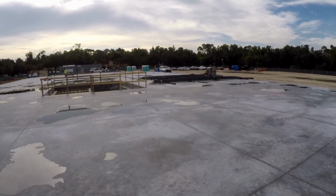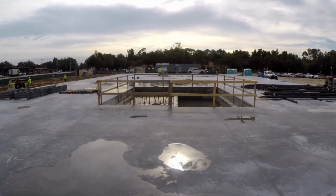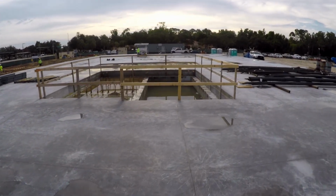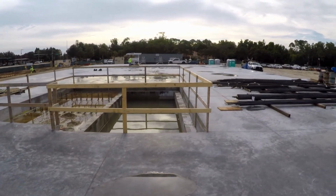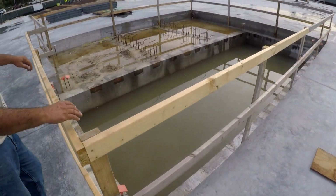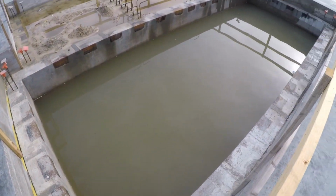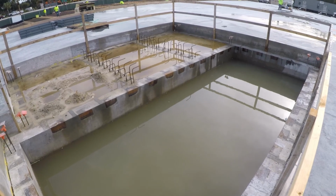You can see our superintendent Rito is down there working on laying out the next group of panels for the guys to move into. So all of our processes are well underway. Our elevator pit, which you saw in the last video, being ready to come up out of the ground, is full of water, which it will probably stay that way until we get roof on.